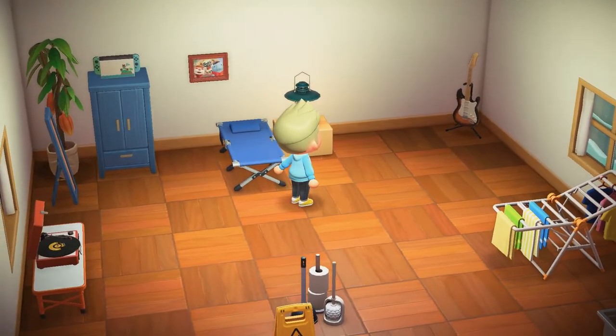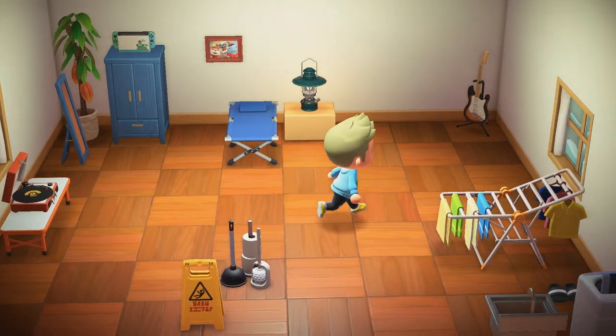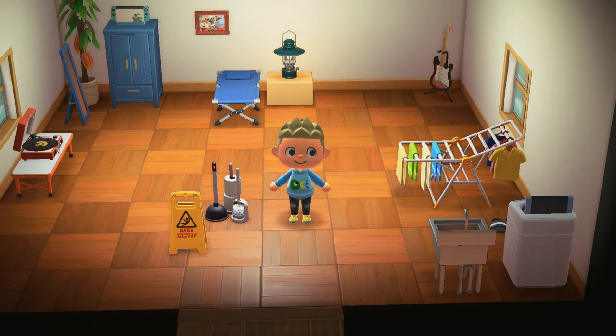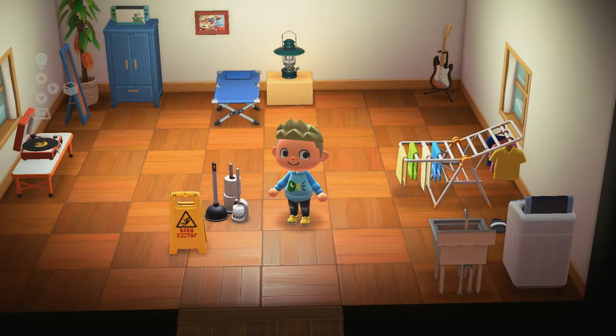You hung up all your clothes for inventory space. Smart. Has poor, starving college student aesthetic. It's awesome. I never decorate with items like this. This is great. Being Animal Crossing poor rocks.